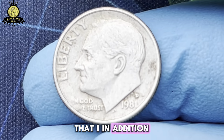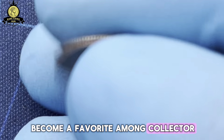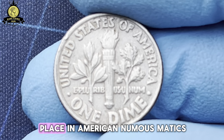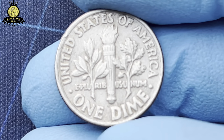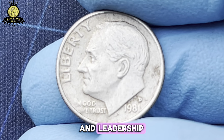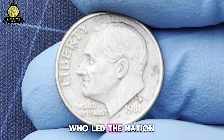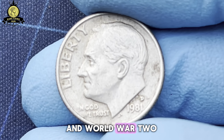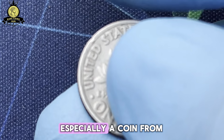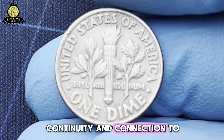In addition to minting errors, the 1981 dime has become a favorite among collectors simply because it is part of the Roosevelt dime series, which holds a special place in American numismatics. The Roosevelt dime has long been a symbol of American resilience and leadership, given that it was introduced in honor of Franklin D. Roosevelt, who led the nation through the Great Depression and World War II. For collectors, owning a piece of this history, especially a coin from a year like 1981, adds a sense of continuity and connection to the past.